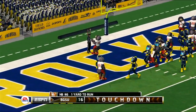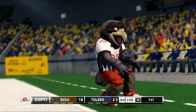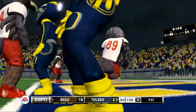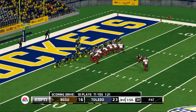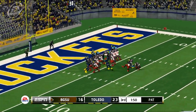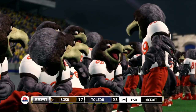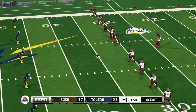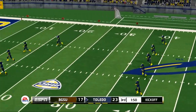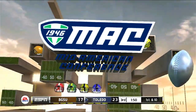Touchdown, Falcons. Took it in for the score. Yep, he punched that in from a short distance. He had great blocking up front on that play. And he tacks on the extra point. They line up to kick this one away. He sends this one deep, and it goes into the end zone, down for a touchback.